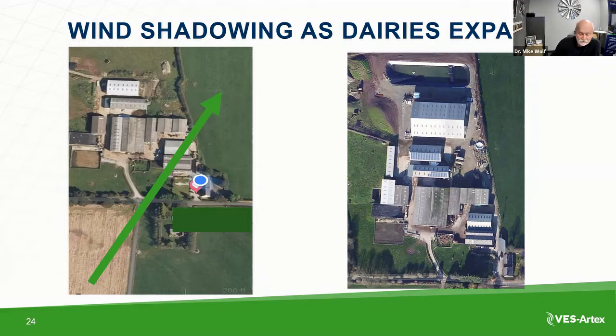So again, we need to take into consideration how the external environment and position of buildings and things like lagoons and silage piles can have an impact on the air quality in these calf barns. There's our 2 buildings that were added.